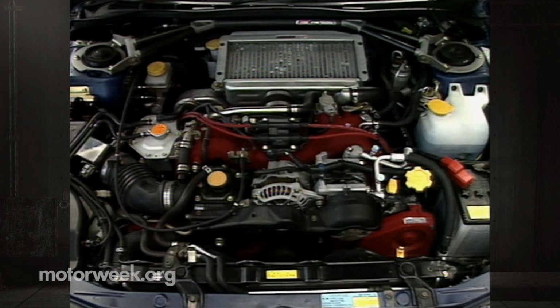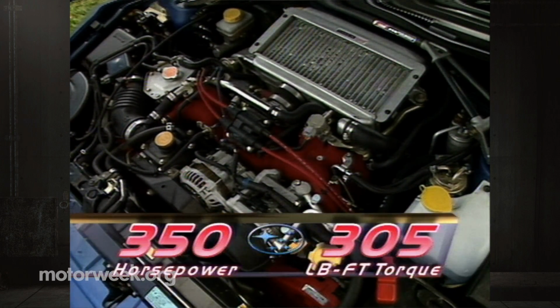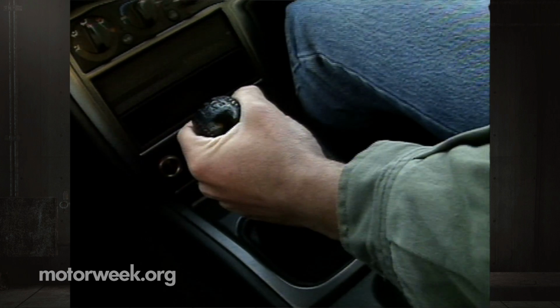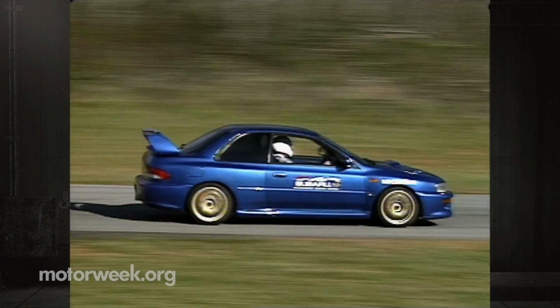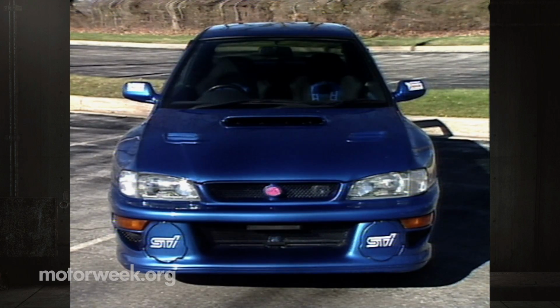Like more mundane Imprezas, the 22B is powered by a 2.2-liter flat-4 engine. But thanks to a healthy dose of factory race parts, which allow it to pump out approximately 350 horsepower and 305 pound-feet of torque, it becomes a flat 4 that will flatten the average V8. The engine is coupled to a strengthened 5-speed close-ratio gearbox with a lockable differential. This all rides in a chassis sitting on race-grade Bilstein shocks, I-box springs, and massive disc brakes, and a substantially wider track for high-speed stability.